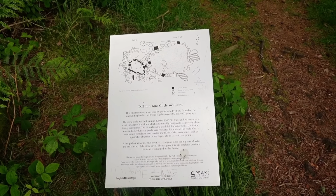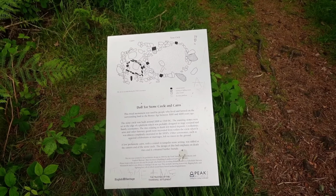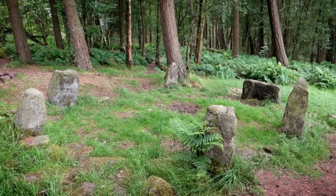Doll Tor Stone Circle and Cairn. This ritual monument was used by people who lived and farmed on the surrounding land in the Bronze Age between 3,000 and 4,000 years ago.